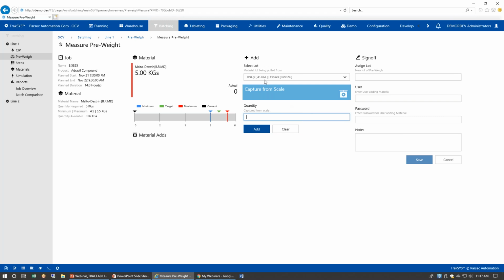But more importantly, as we pre-weigh material out, we're selecting the lot number of the material that's coming in. So I can have a drop down of the materials that are in the warehouse, because again, TrakSYS knows about what those things are, because we may be keeping track of those. We can scan that kind of information in as well, capture quantities from the scale, and start creating records of consumption here.